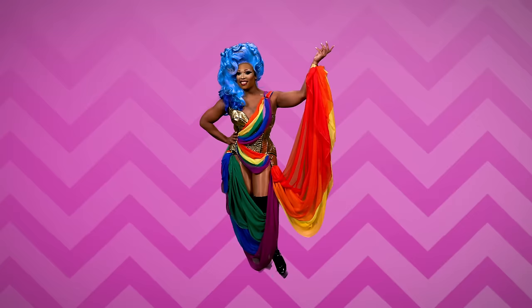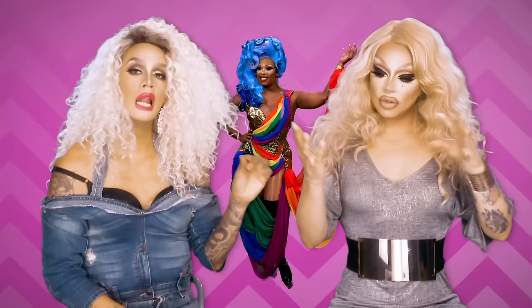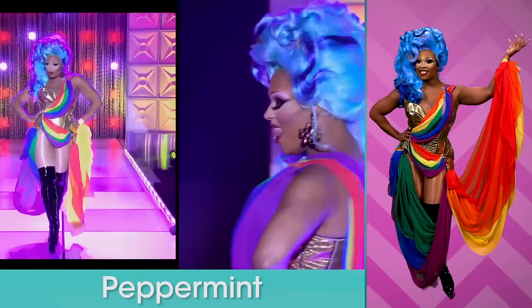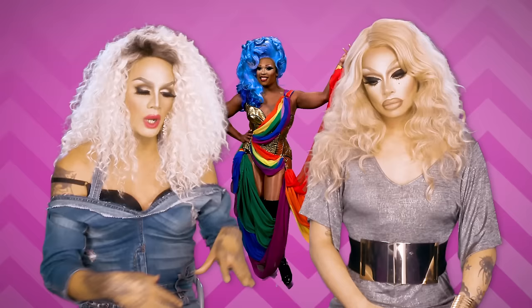And last in our rainbow looks, we have Peppermint. I really like the bodice under. Love that. I think that's beautiful. Yes. Love that. Something gets lost to me in the draping of the curtain. Yeah, you're right. It's the draping of the rainbow that is throwing me off a little bit. Like, why is it in the front and why is it gathered around the wrist?